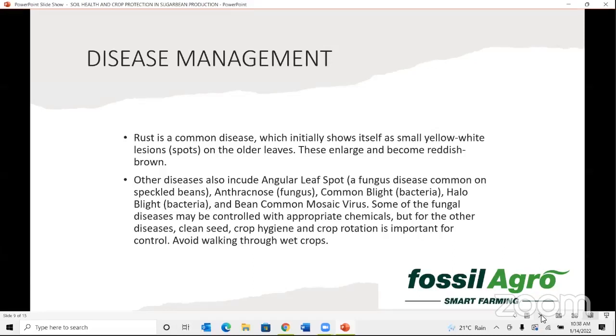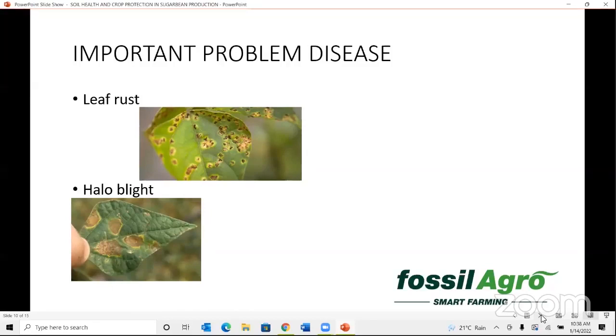There are a number of ways that can be used to control these problematic diseases in your crop. We encourage our farmers to use clean seeds from reputable seed houses, to practice good crop hygiene, and also practice crop rotation, as this is critical in controlling these diseases. Also, farmers, you should avoid walking through wet crops, as you can easily transmit these diseases in your field crops. So here are some important problem diseases to note. We've got your leaf rust. These are the brown lesions of the rust that I was talking about. This is also the yellow blight, which forms concentric rings on the sugar bean leaf.